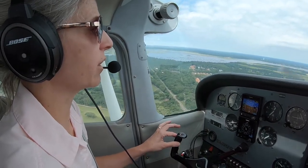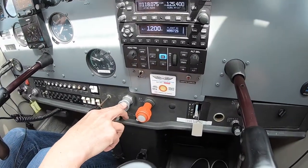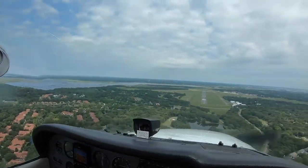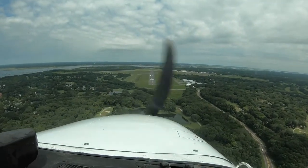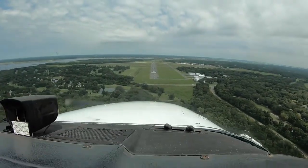Now to do a real short field landing like Damien did, I'm going to go ahead now and put in full flaps. That'll help me slow this thing down just a little more. Fernandina Beach traffic, Cessna 909725 short final 31, Fernandina. And even right now, I've got it trimmed hands off.